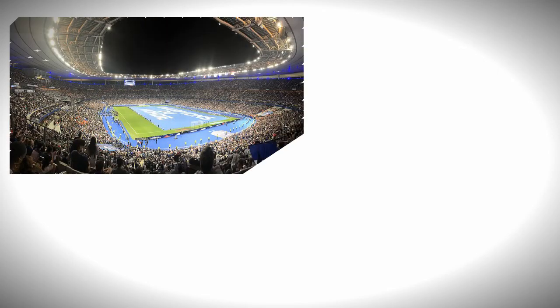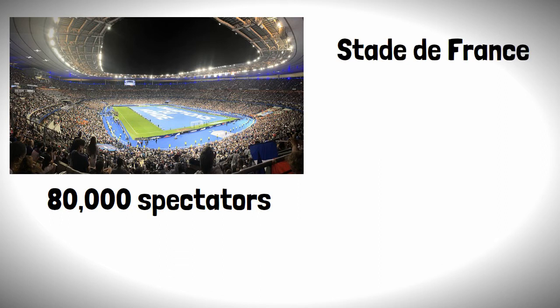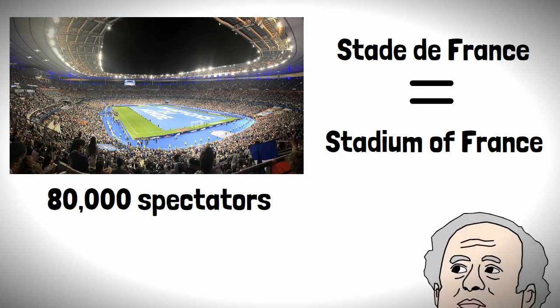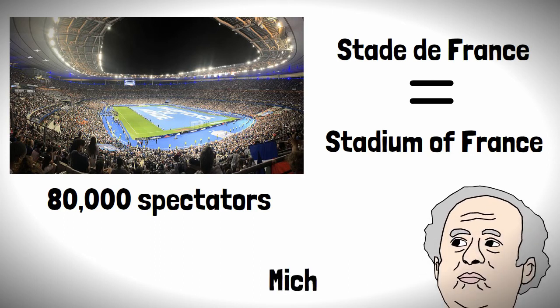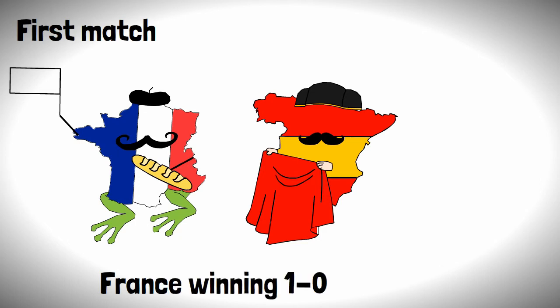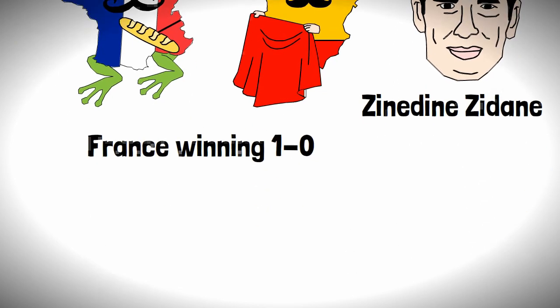The stadium would have a capacity of over 80,000 spectators, and the name of the Stade De France, or Stadium of France, for simpletons like me, was come up by France's most notable footballer and honest footballing president, Michel Platini. The stadium's first match would be France versus Spain, with France winning 1-0 thanks to a goal from Mr. Don't Make Jokes About My Mother himself, Zinedine Zidane.